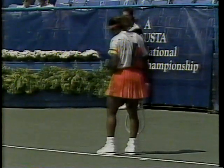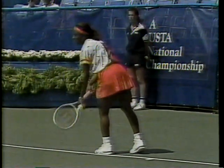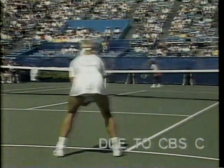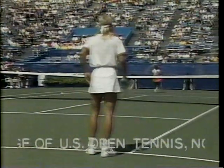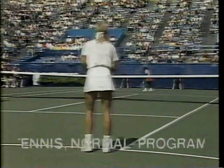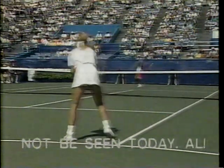Garrison keeps her opponents honest, doesn't she? Martina hit a good volley, but it wasn't quite good enough. Make it earn it. Yep. Garrison is sending the message that says you've got to do much better than that, because I can track down even a solid crisp volley and still come back against Garrison.